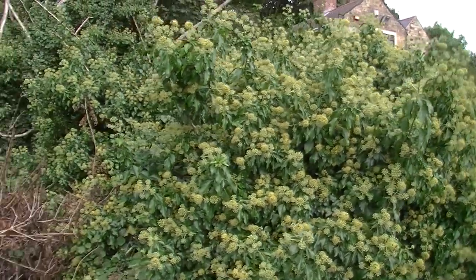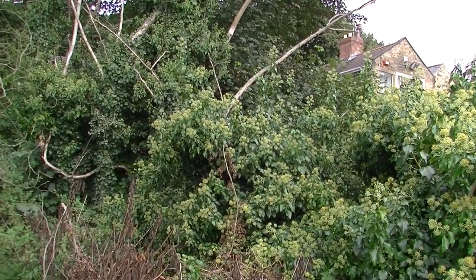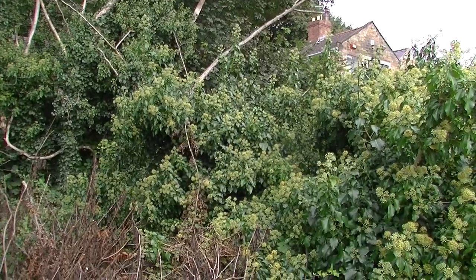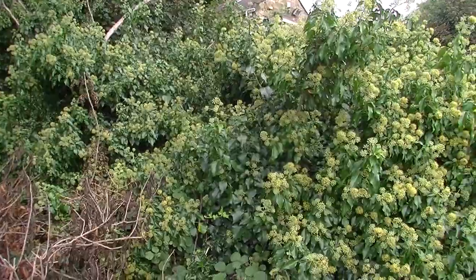So, Dad, you know the reason why it's covered in bees, isn't it? Well, because it's the last place they can get pollen from. Nobody else has a flower, that's the only flower. That's mainly what flowers are for, producing pollen.